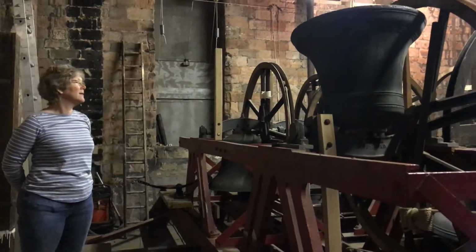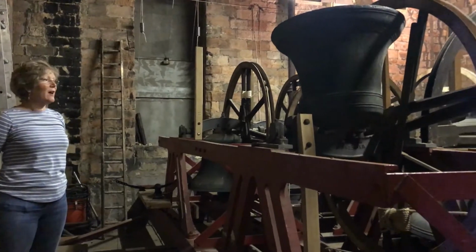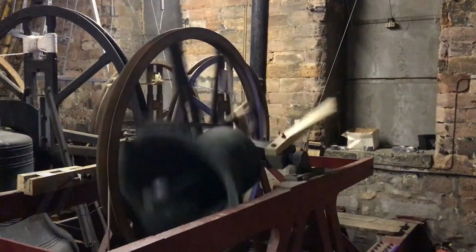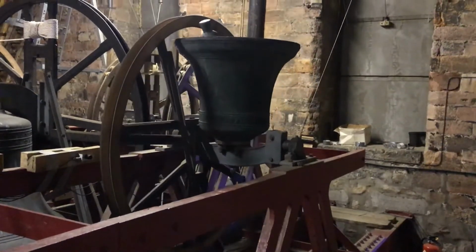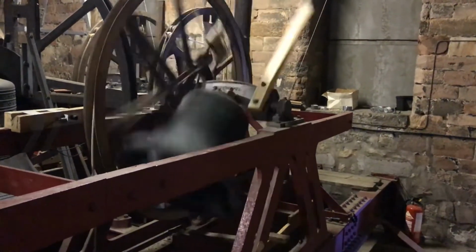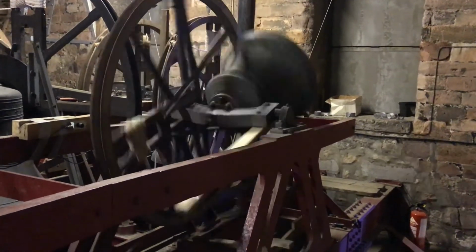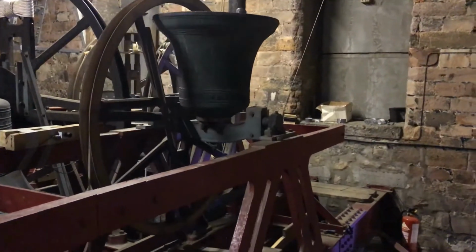It was cast in 1743. Still going strong today, as good as when it was new. Watching the bell ring, you can see that it is attached to a headstock, which is attached to a large wheel, and the rope runs around the outside of the wheel. You can see the stay, a piece of wood attached to the headstock, which allows the ringer to bring the bell to rest upside down, propped against the stay.